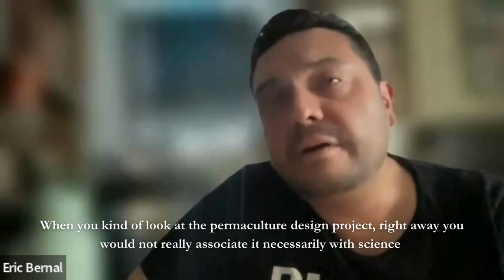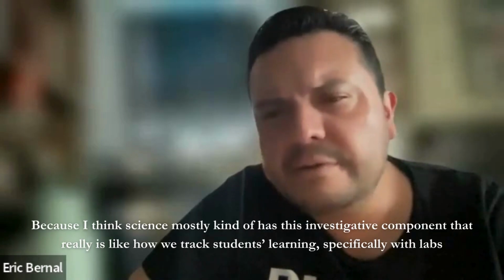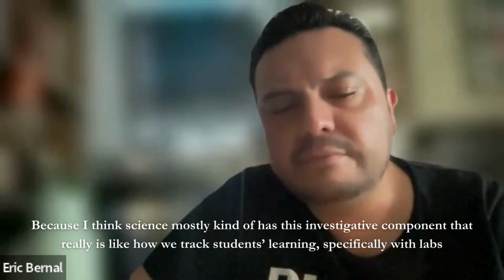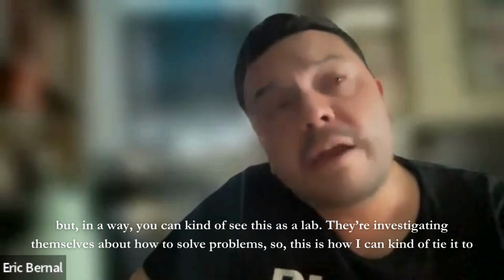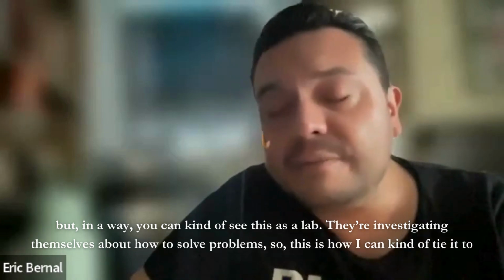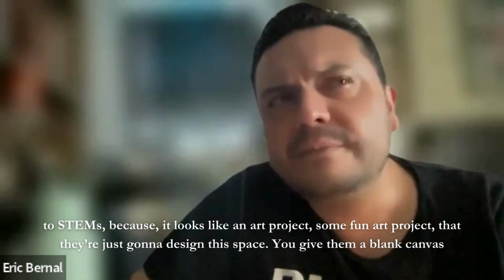When you look at the permaculture design project, right away you would not really associate it necessarily with science, because I think science mostly has this investigative component that really is how we track students' learning, specifically with labs. But in a way, you can see this as a lab, because they're investigating themselves about how to solve problems, and this is how you can tie it to STEM subjects.